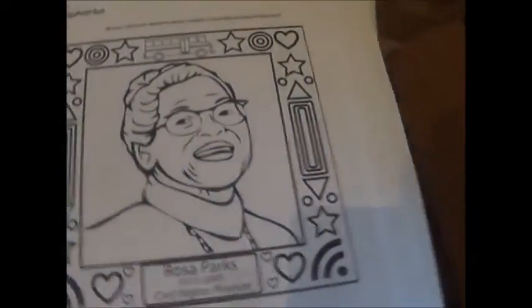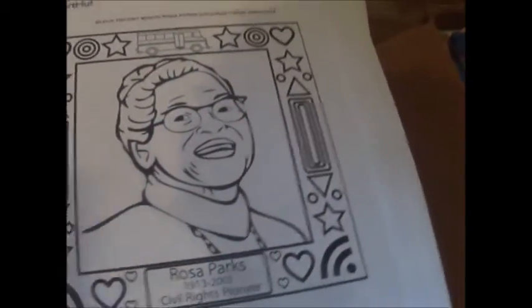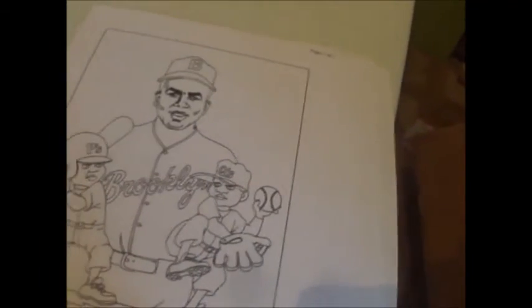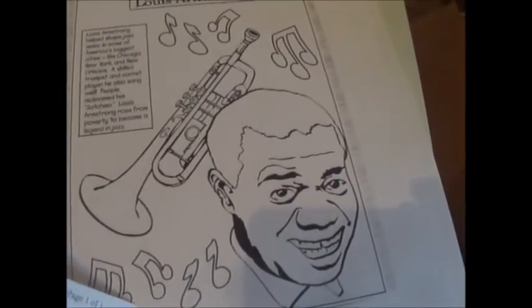And then we have Rosa Parks here. We have Thurgood Marshall, Charles Drew, Jackie Robinson, Nelson Mandela. And then we have an activity that we're going to do about Louis Armstrong. There's a coloring page.